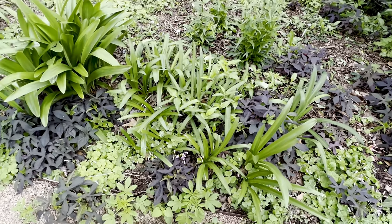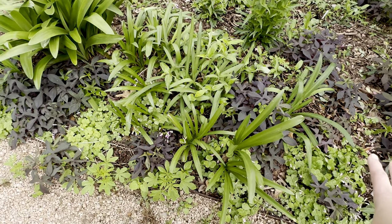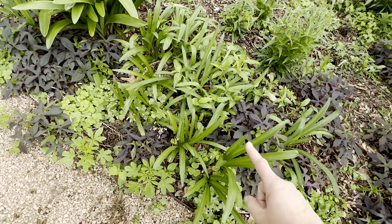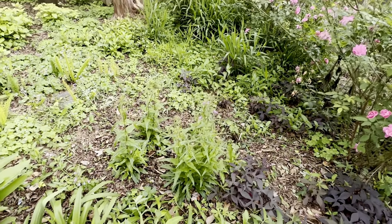And then this is a lot. Now these are agapanthus that hate me. They never bloom. So don't get excited like I'm gonna show you agapanthus, because they're not gonna bloom. They hate me.